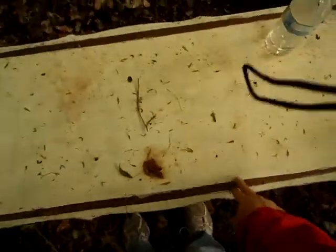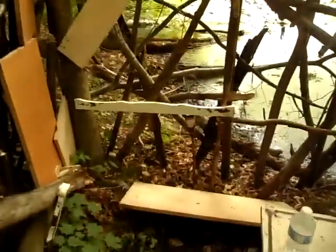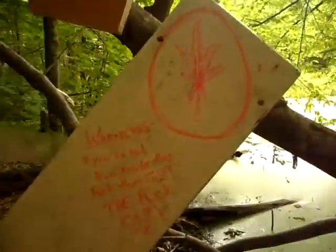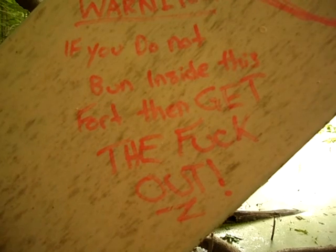Now I'm going to show you also this bench and the littering of water bottles. There's a water bottle there, the cap there, water bottle here. So people have been coming here, drinking refreshments, not all of it water, as you can see from this beer bottle underneath here. Here's some of the signage in the area. Warning, if you do not, whatever.